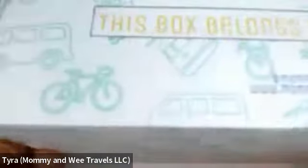Okay, this is what my boxes look like. I do women and children, so my boxes are nice and colorful, and it says this box belongs to, and all of the agency information there. So I'm going to show you guys what's inside my box.